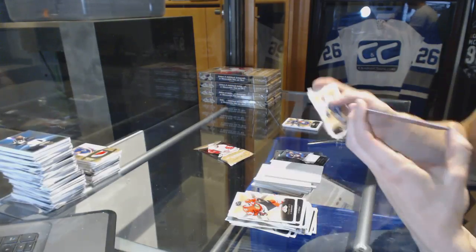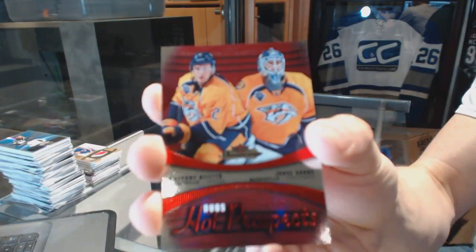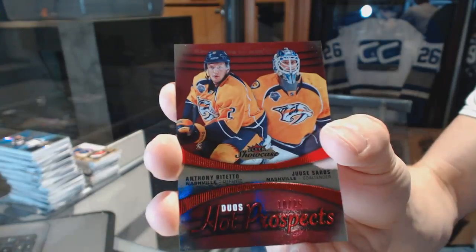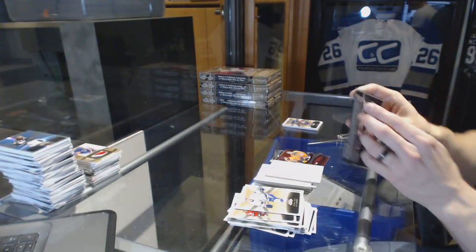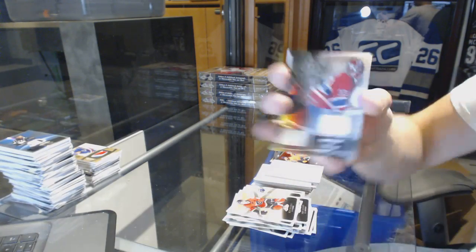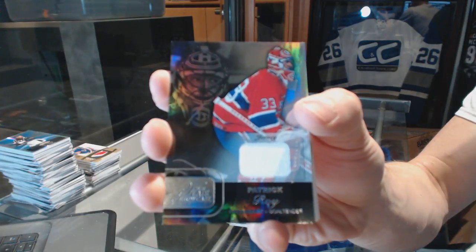We've got a Hot Prospects Dual Rookie numbered 18 and 25 for the Nashville Predators, Anthony Bitetto and Juuse Saros. Hot Prospects Dual Rookie Red Glow out of 25 for the Preds. We've got a Flair Showcase Jersey for the Montreal Canadiens, Patrick Roy.